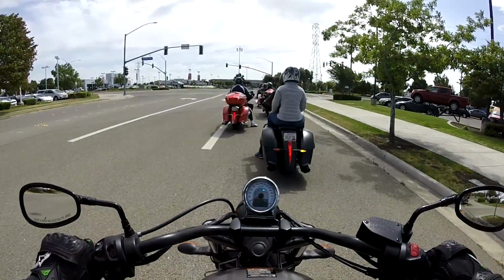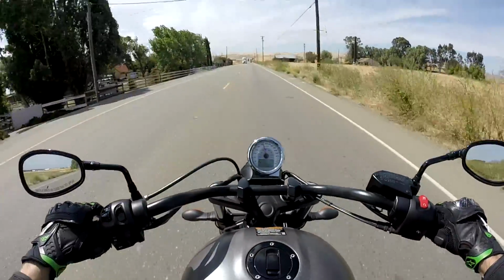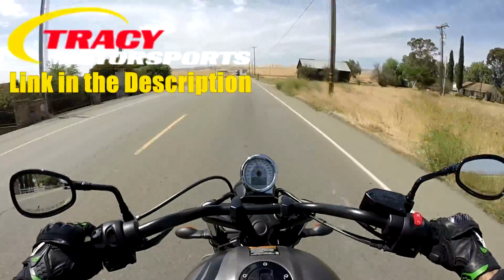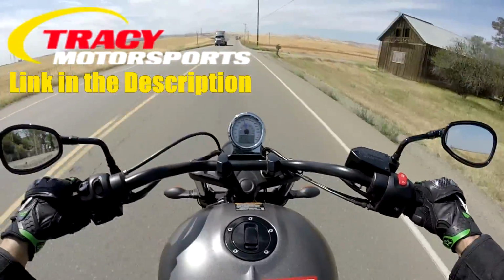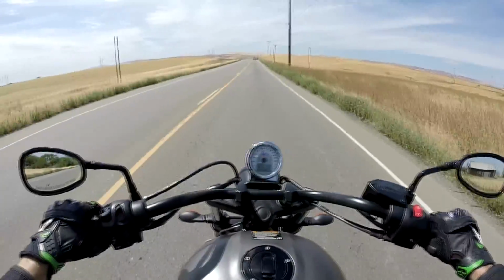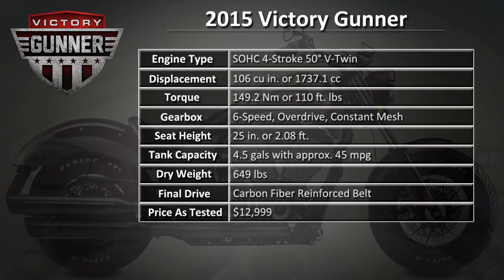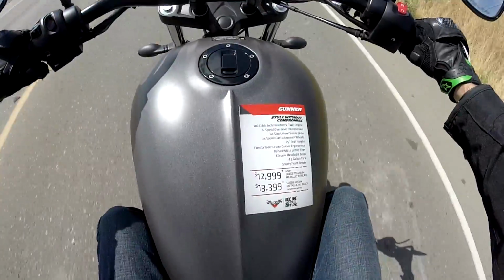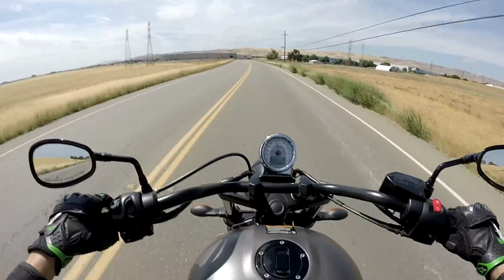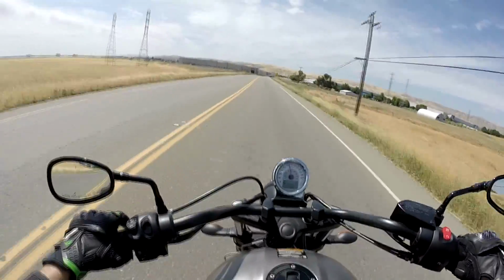This should be easy. So, we're back at another demo day at my local dealership, Tracy Motorsports. And we're on a little bit of a different bike. This is the 2015 Victory Gunner. I've got this little sticker down here, it tells me what it is. It's another windy day though, so audio quality, who knows.